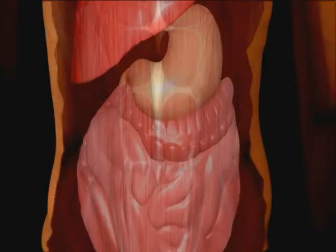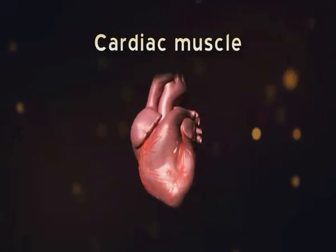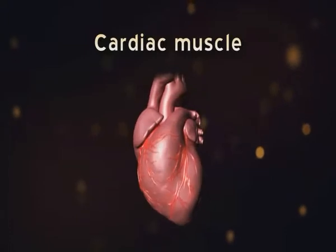Next, we have smooth muscles, which are involved in involuntary movements and can be found in areas such as the stomach and blood vessels. Finally, there are cardiac muscles, which form the walls of the heart.